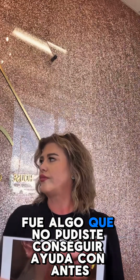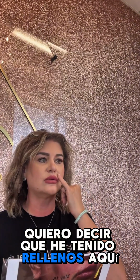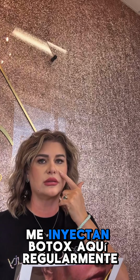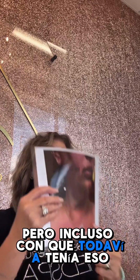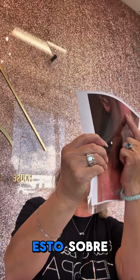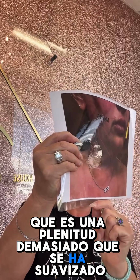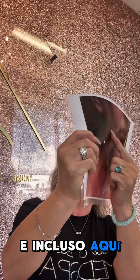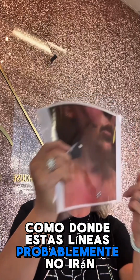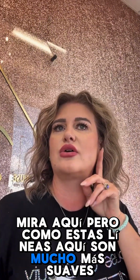And was that something you couldn't get help with before? No, I've had fillers here. I get Botox injected here regularly. But even with that, I still just had this right here, it was just too much of a fullness that has smoothed out. And even right in here, where these lines were, you probably won't be able to see here, but these lines here are so much smoother.